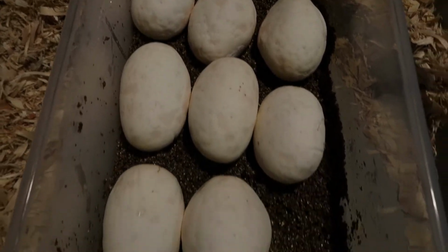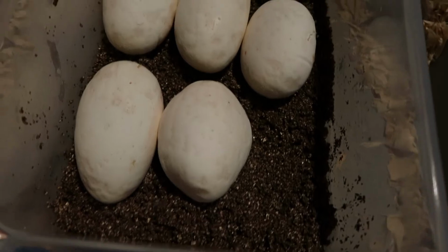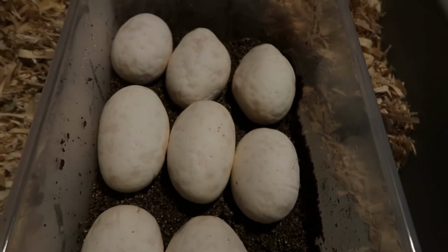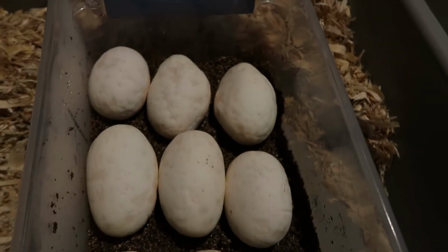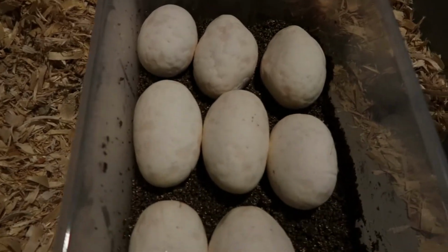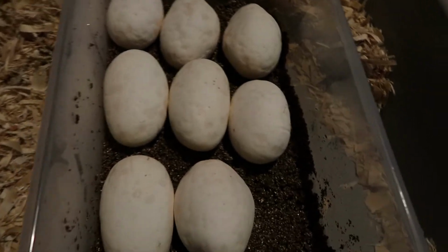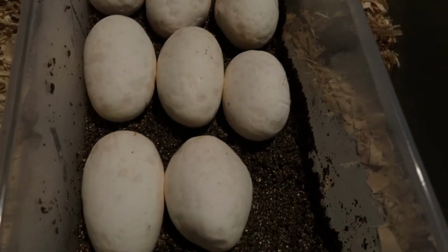But as of just right now, just a nice little representation. Definitely not the prettiest eggs in the world, but hey, they're still eggs. I'm super excited about this. Hopefully these eggs are still viable, even though they're a little bit over what the normal time is that I get them. But what I'm going to do here is I'm just going to candle them, find out where the embryo is, give it a little mark on the top like I always do.